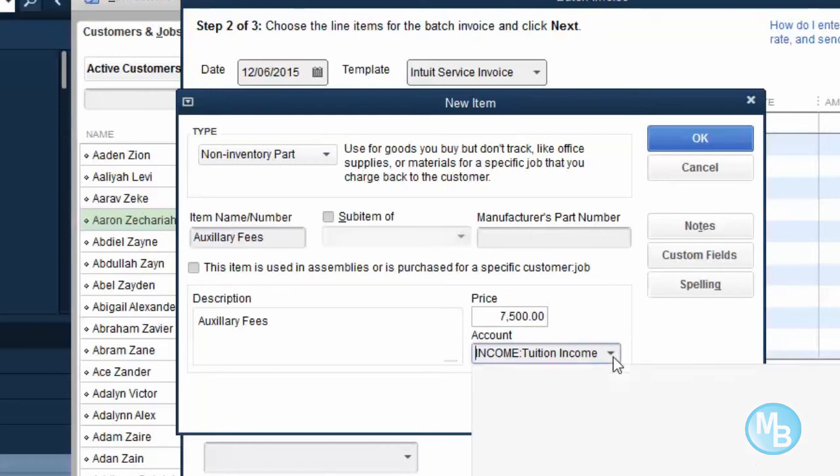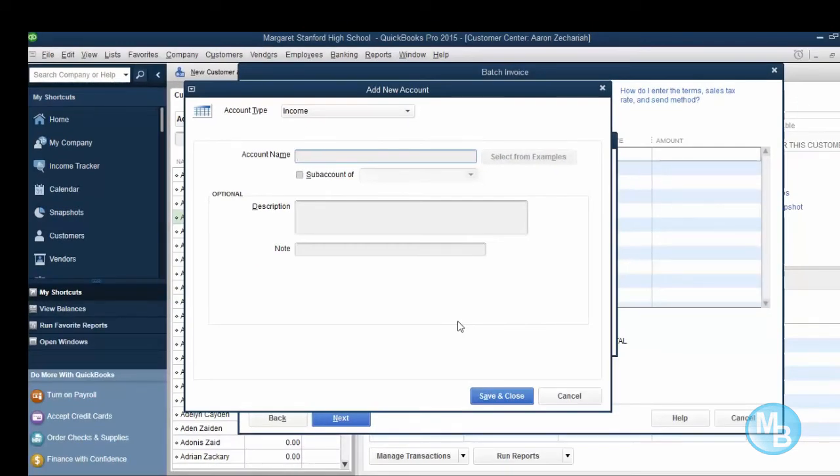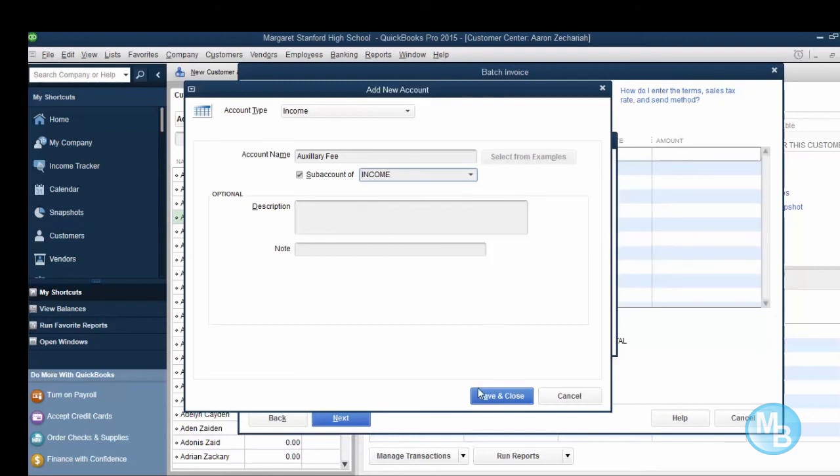Or better yet, let's create an account called Auxiliary Fee and make it a sub account of Income.